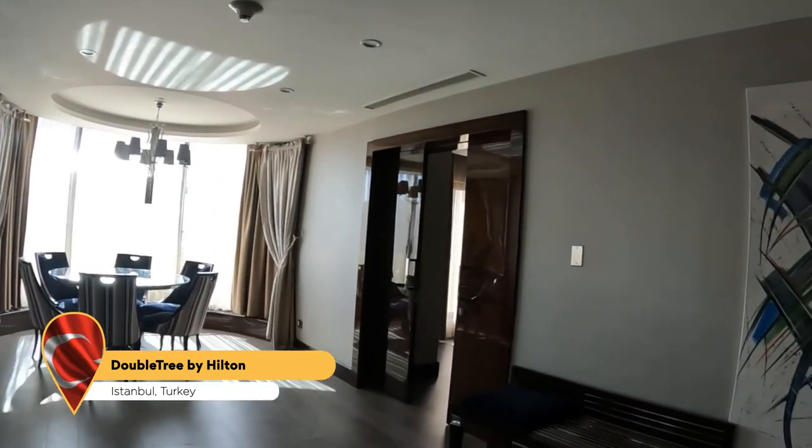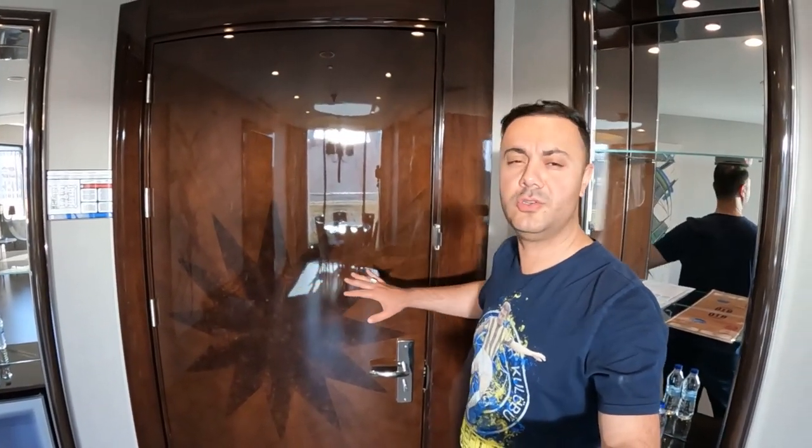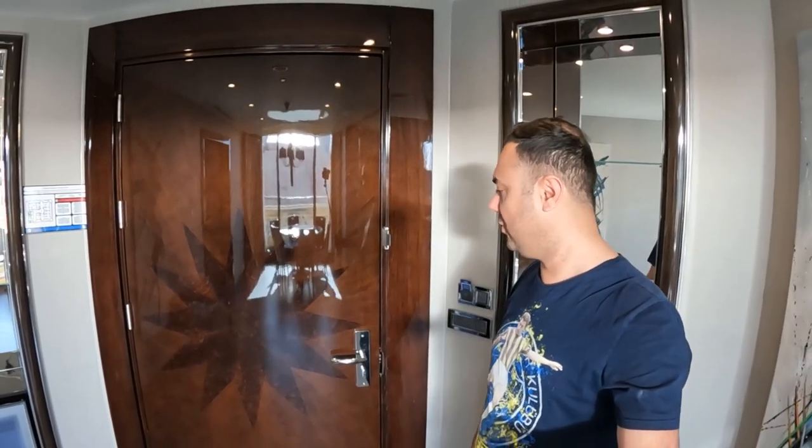First thing is first, I've never had a round door. This is literally a round door, like an ocean view window. So it's a round door of the hotel. That's first for us. So let me turn it around here, show you exactly this place right here.